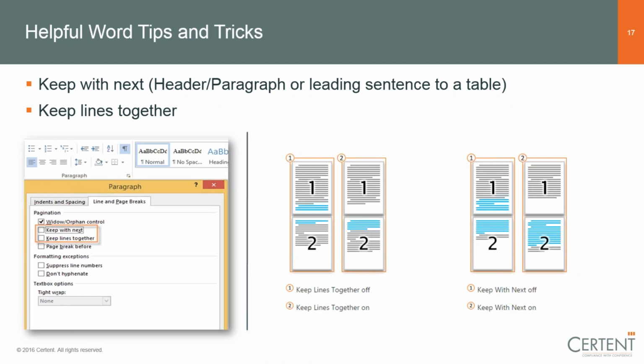And this is going to be critical with tables, because you don't necessarily want it to break with the heading for a table on one page and then the table on the second page. It makes it look a little bit cleaner, a little bit better, and makes the whole document experience better in general. And that can be found, as I mentioned, within the Home tab under the Paragraph group, and then on the bottom right corner of it, there's a little icon that'll bring up those options for you to use.